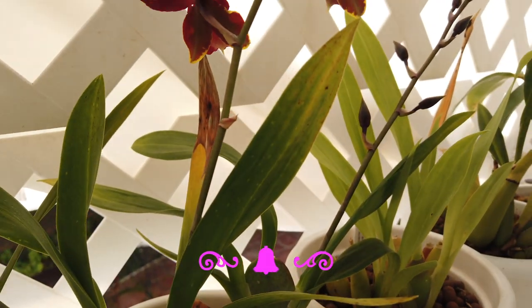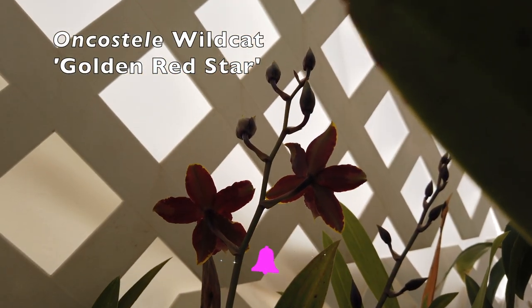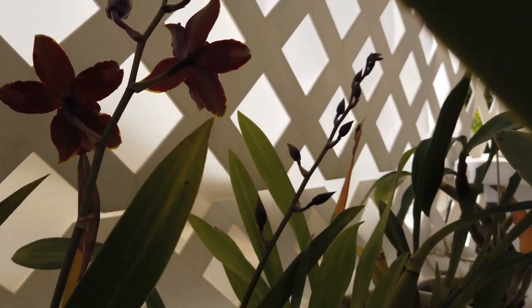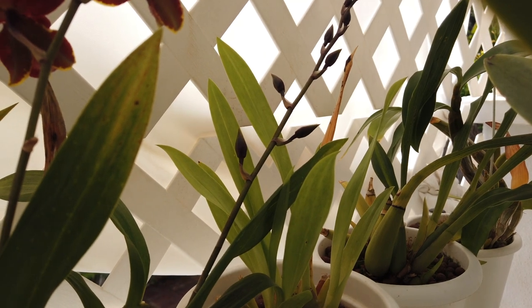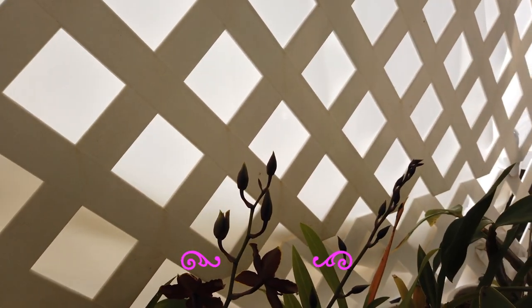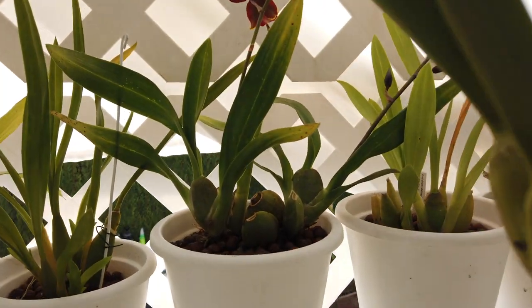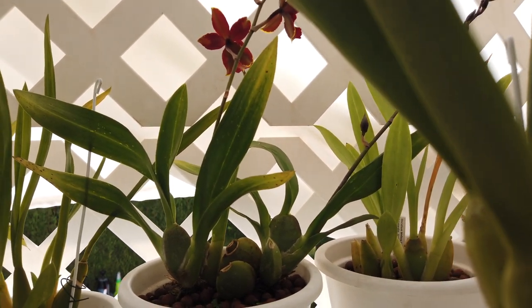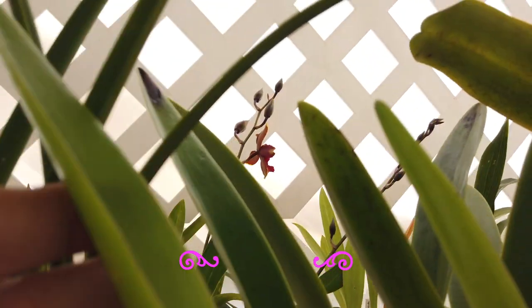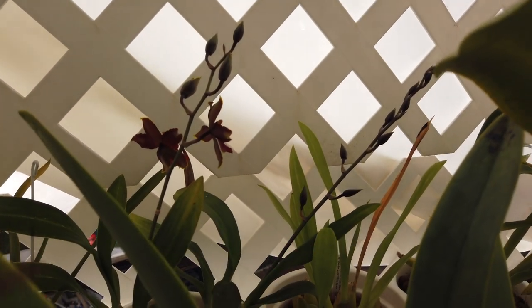And here we have the Oncostella Wildcat, just opening her first two blooms with two spikes, which is fabulous. So happy, because I did not do right by this orchid after I rescued her. And then I kind of forgot how much water she wants. Let me just scooch you back. And well, now we have two spikes. It's the first time that I've got two spikes on the two leads. That's amazing. And yes, she's still facing the other way because I would like the blooms to all open up in the same direction. So I know I still can't see them.